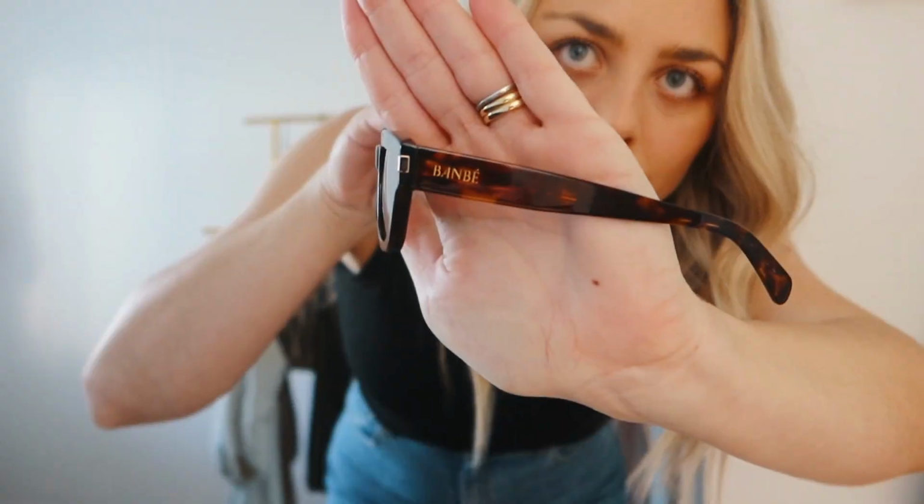These are so great. And this is just the Ari tank in black, the same one as before. Like I said, I probably sized down because it was a little bit bigger than I expected, so this is the large. I probably would have sized down to either a medium or a small for it to fit a little bit better. And they've also started stocking the cutest sunnies. These are the brand Bambi. I don't know if you can see that. They are the cutest and such high quality.